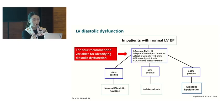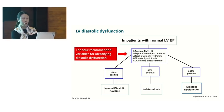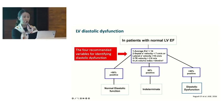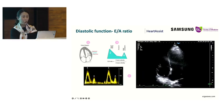So the last part of the scan is diastolic function, and this is a very standard slide to tell you what defines impaired diastolic function. Essentially, you get average E to E prime greater than 14, septal E prime velocity less than 7 centimeters per second, or lateral E prime velocity less than 10 centimeters per second, tricuspid valve regurgitation velocity greater than 2.8 meters per second, and left atrium volume index greater than 34. So this is how you define diastolic dysfunction. I think it's quite overwhelming with all of these parameters.